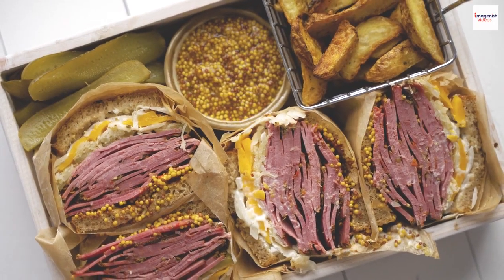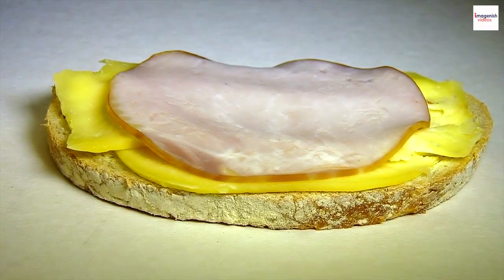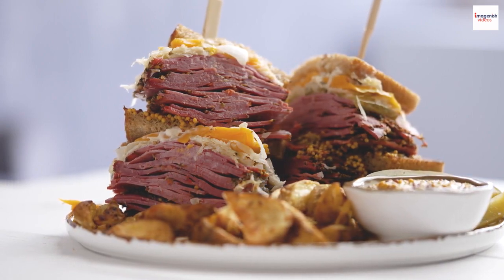The Reuben's enduring legacy. The Reuben sandwich's legacy continues to thrive. It's a testament to its timeless appeal and its ability to adapt to evolving tastes and culinary trends.